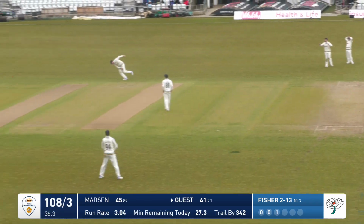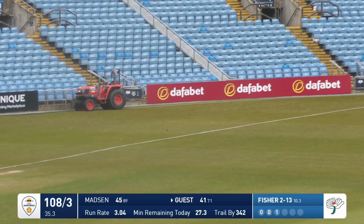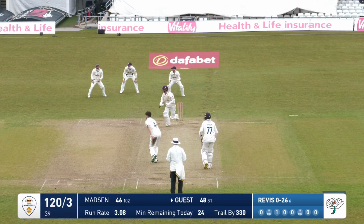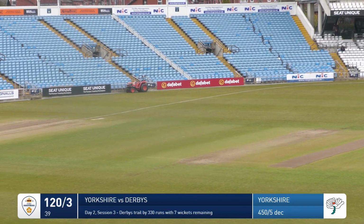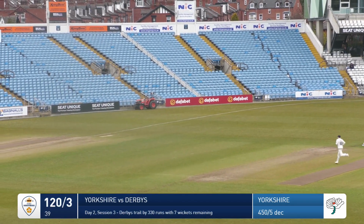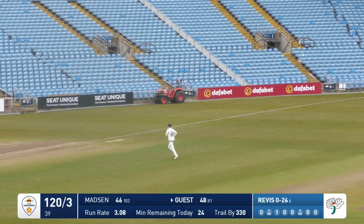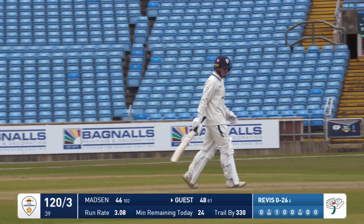Fisher in once again, and Guest kind of plays an open face drive backward of point this time, and it's going to run away for 4 runs. As Jordan Thompson is in, he's a bit wide there, and it's squarely driven by Brooke Guest, and that runs away to the western terrace for 4 more runs. It takes Guest to 52. Very, very well compiled half century by Brooke Guest.